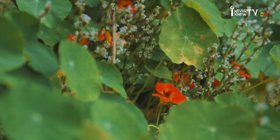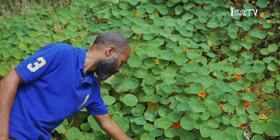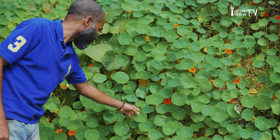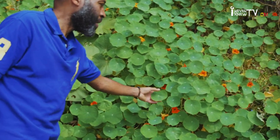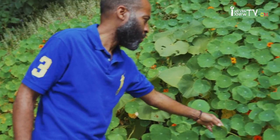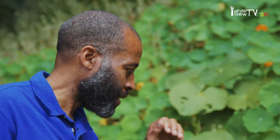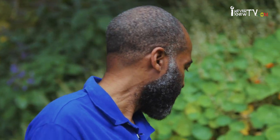You can put it in a salad. And it's very nutritious as well, very mineral dense. So it's a very good herb, Nasturtium. If you have ever had horseradish, that's the only thing I can compare it to. It has a peppery taste to it, like an aftertaste when you eat it. It's Nasturtium.